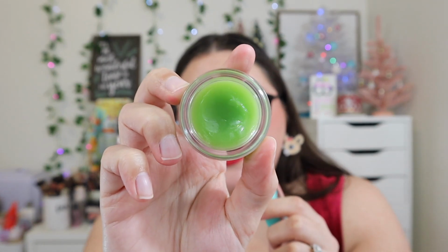I love this. I love that it's Scooby-Doo. Scooby-Doo is so cute. I love that show. It's so funny and adorable. But then I love that it's also green. It obviously doesn't make your lips green, but I love that it's green because it's kind of matching that slime theme. And then the scent is just to die for.